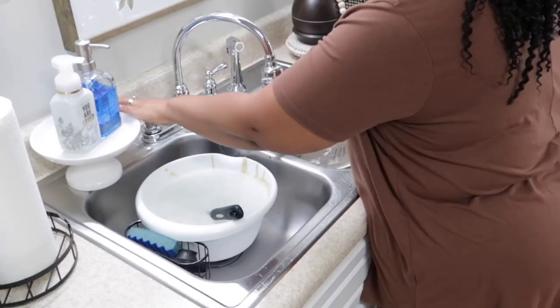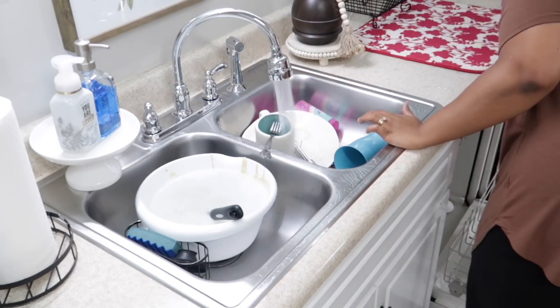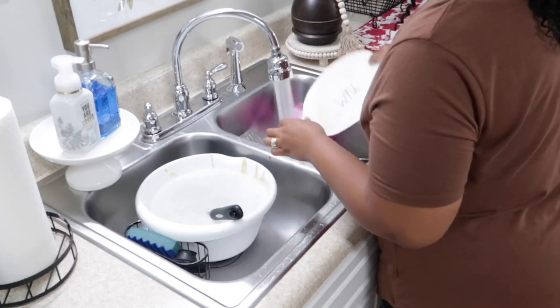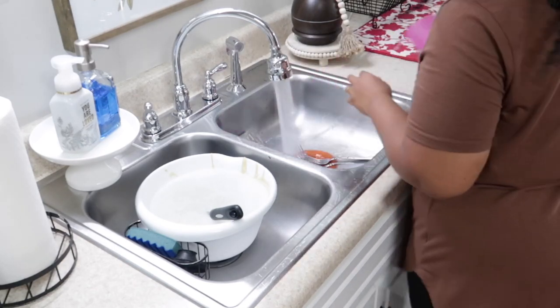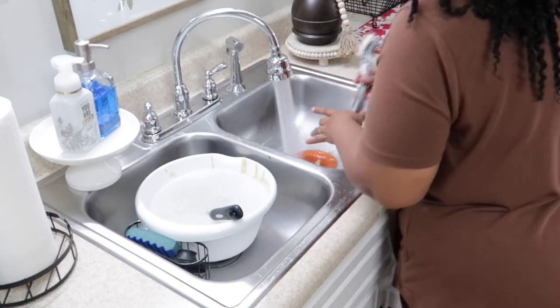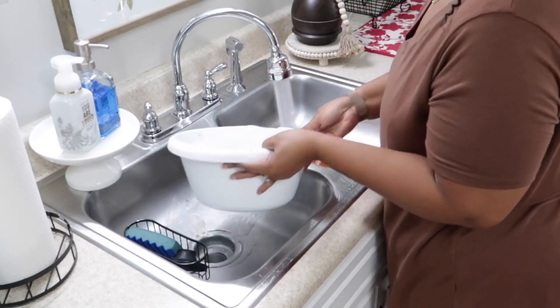Dishes have been unloaded. It was pretty easy to clean the kitchen because I could just reload the dishwasher, which wasn't a lot of dishes. It looks a lot worse in the sink than it actually is, but I was able to just load everything up in the dishwasher, and then I'm going to wash out the pan that I used to make the pancakes.